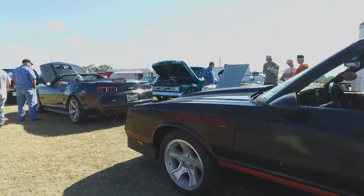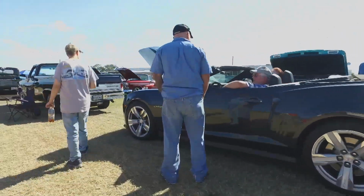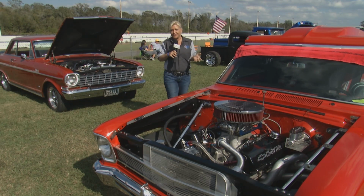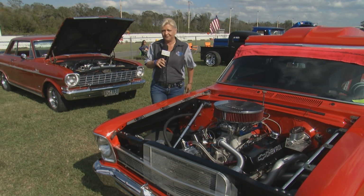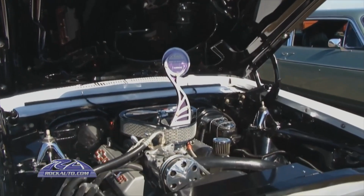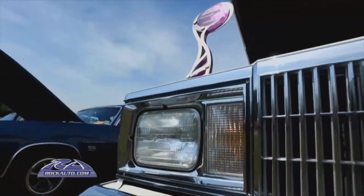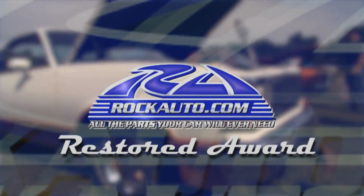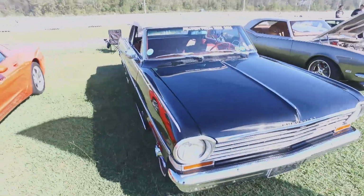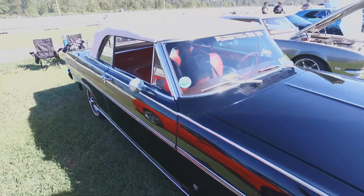Sometimes we come to these shows and we won't see any Novas at all. But at this particular show, we not only see street ones and race ones, but also some very rare ones. The Rock Auto Restored Award is up next, and our winner here at No Problem Raceway is Barry Whitaker and his 1963 Chevy II Nova. It is a rare car. It's a one-year-only SS Nova convertible.